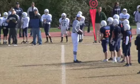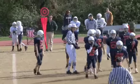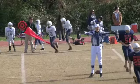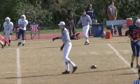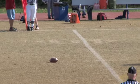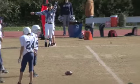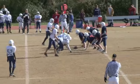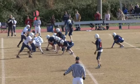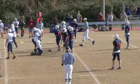Apparently, Aquinas has gotten another penalty, and they're talking to the Potomac captain to find out what he wants to do. He seems to want to take the ball right there. It's going to be first down Potomac on the, I can't read that, yard line. It's pretty good field position there. There's no time left on this clock. So Potomac's going to have to move fast if they're going to get anything on the scoreboard before the half ends. Oh, offsides on Aquinas, hopefully.